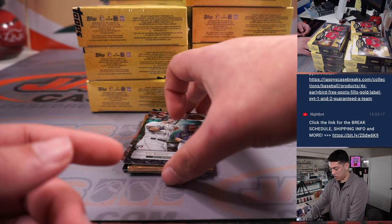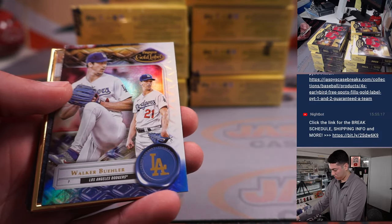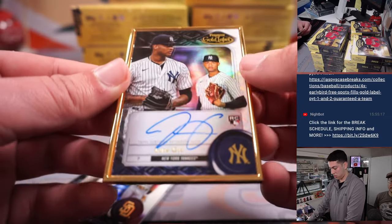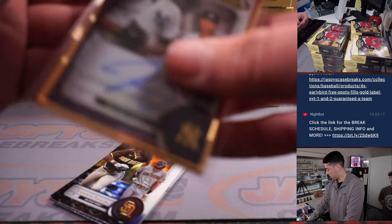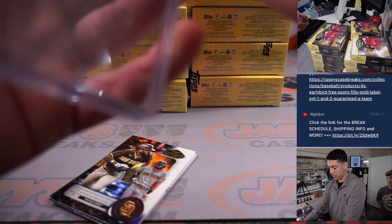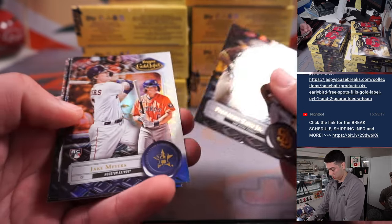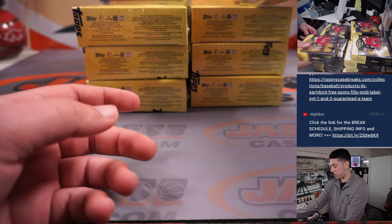Shohei. All right, let's get into the auto here. Bueller, and the auto is Luis Gil for the Yankees there. Not numbered. Gold. The Yankees, that's Nancy. There we go. Cool. All right, that's it for box one.